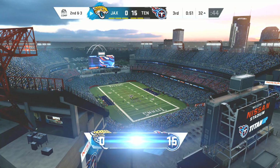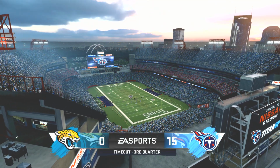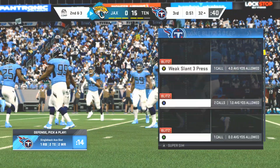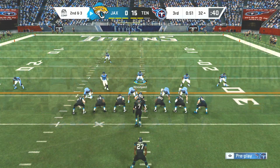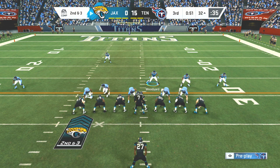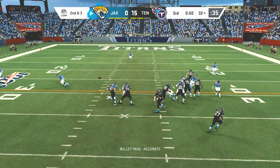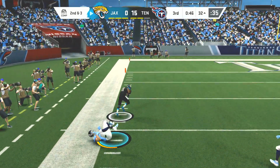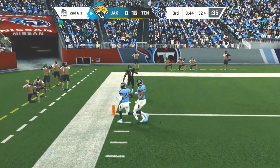Yeah, the Titans going to signal for a timeout defensively. It's just their first, so 2 remaining as they burn one here in this third quarter. Hey, keep it up, keep it up. He's got a first down and much more inside the 20.